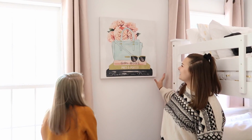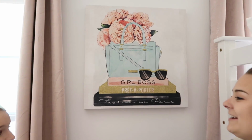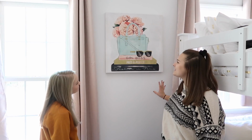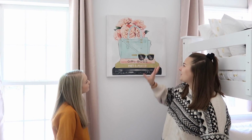And then we got this really cool picture. This actually came from Burlington. We usually never shop there, but the day that we went, we found some awesome stuff. I absolutely love this because I kind of wanted our room to be fashion, beauty, that sort of thing, and I think this is perfect.